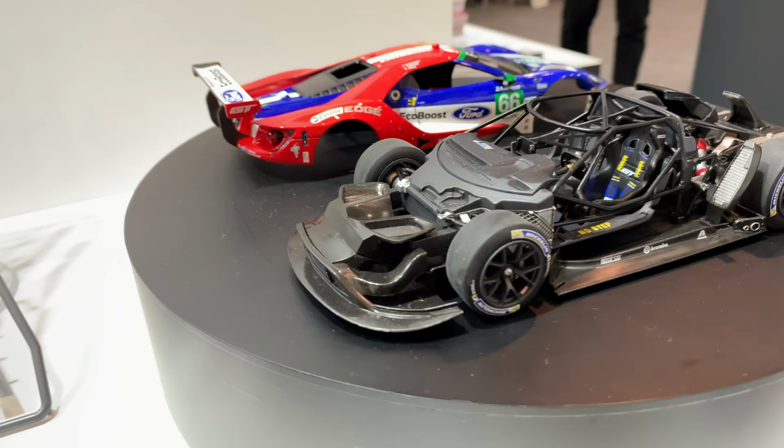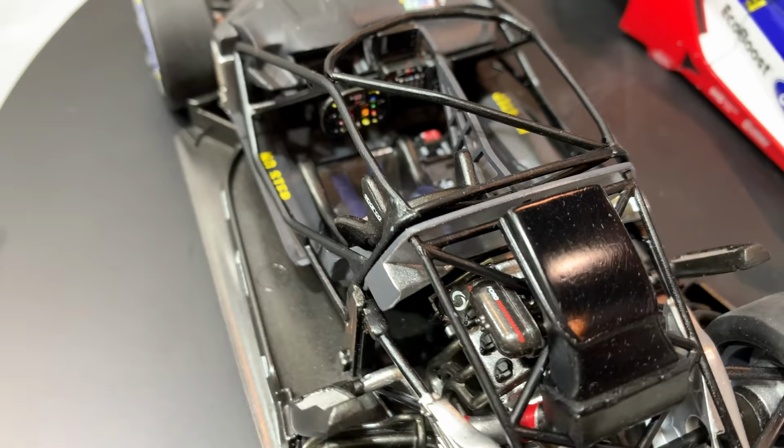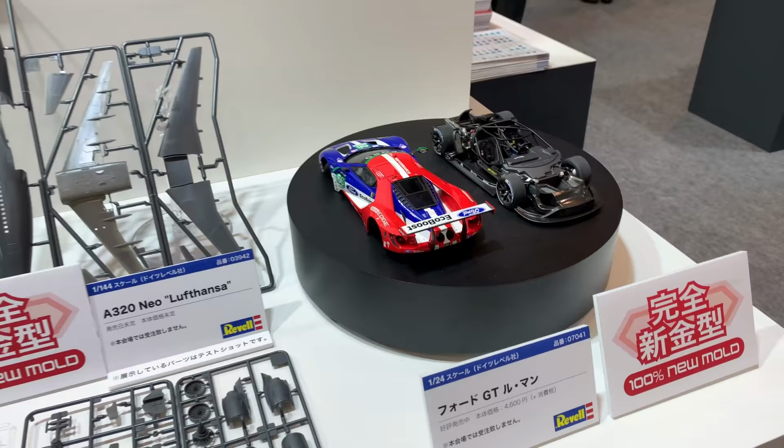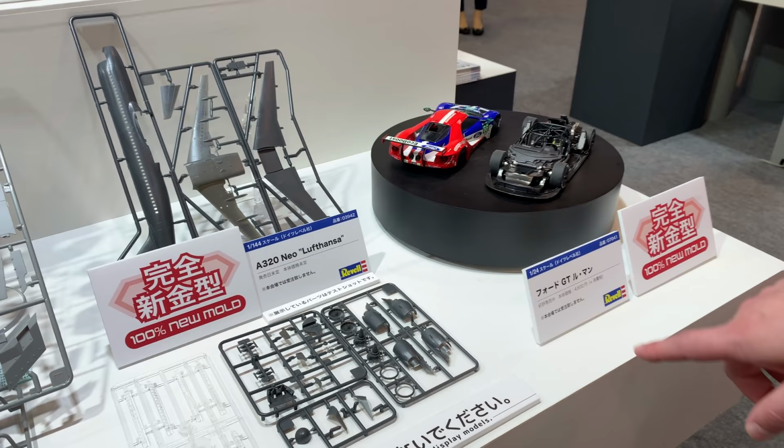As you can tell, it's got some nice detail going on. It looks like we got a full engine. This is not just curbside, really a lot of parts, a lot of details to it. And it's actually not too expensive either. They got the price listed as 4,600 yen, although that's going to come in a bit cheaper than that. Actually, I think this might already be released, but it does say new tool. Quite nice.